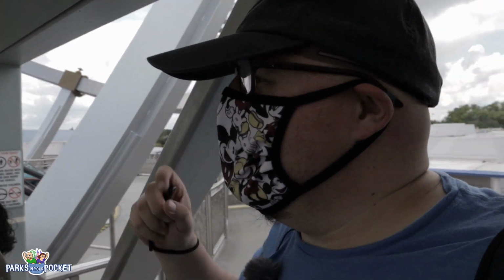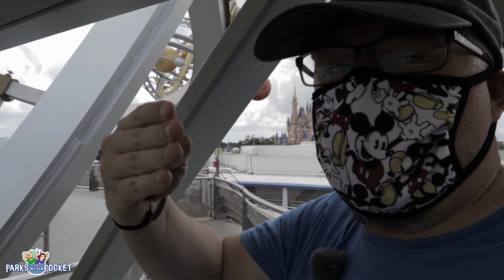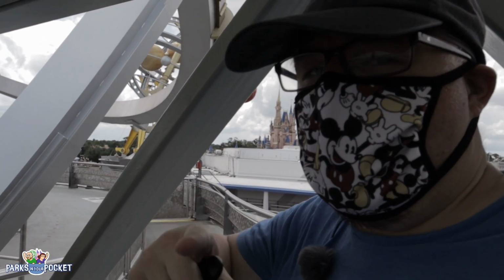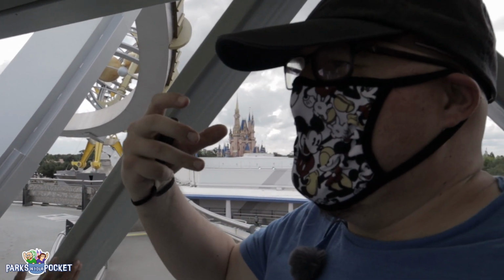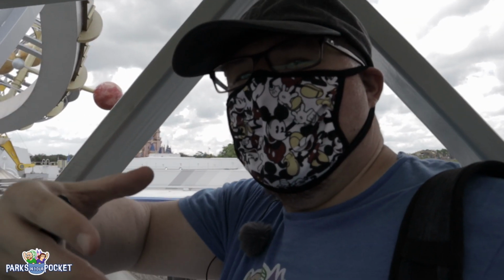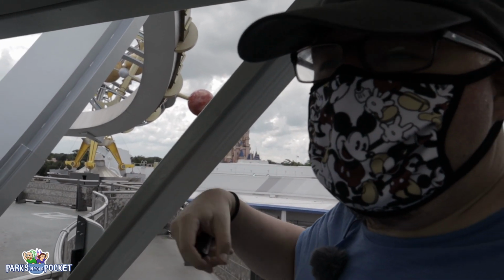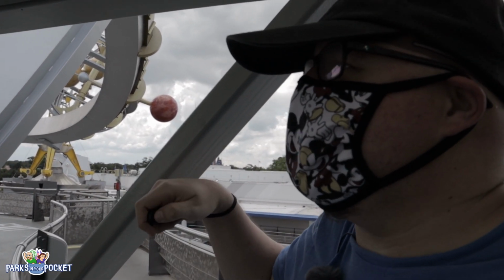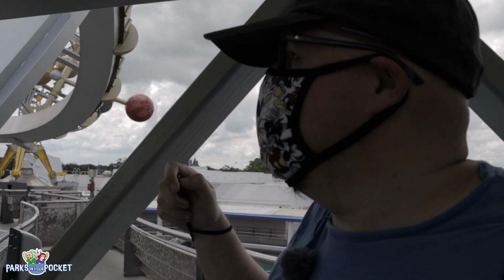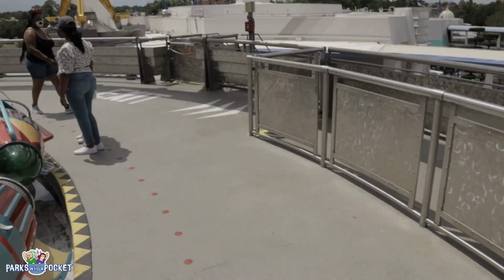On Astro Orbiter, each rocket can hold 2 people, and the smallest person needs to be in the front. There's only one seatbelt. It goes around both of you, but due to how the acceleration works, if the larger person's in the front, they'll crush the person in the back. So definitely want to make sure you put any kids or anything you don't want to crush in front of you. I'm not that far down. Sneak through here. Hi. All right.